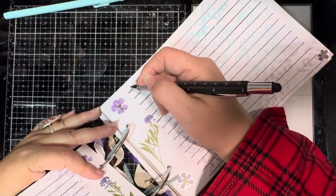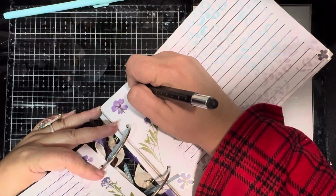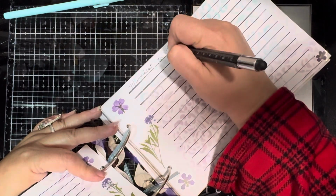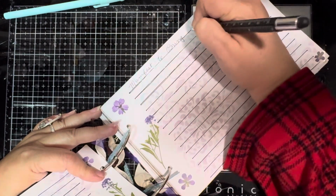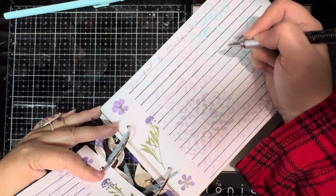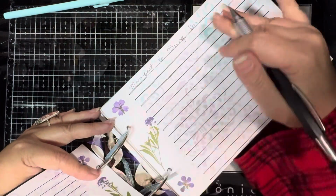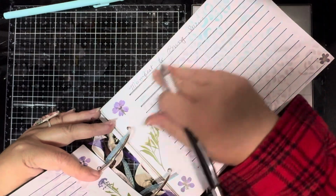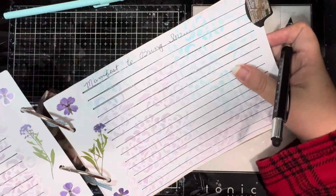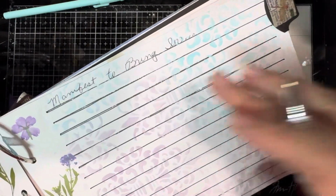So what we want to bring in. So we are going to write manifest to bring in. Yes, I write in cursive. I know there are multiple generations within the United States that can't read what I just wrote. So I will read it to you. It says, manifest to bring in.